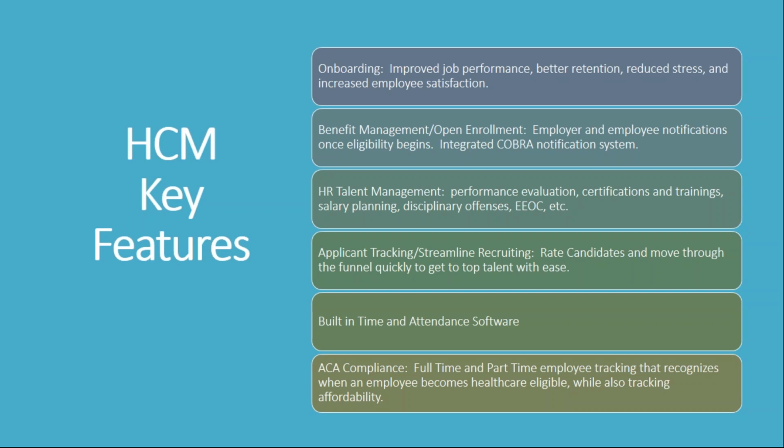HR talent management, performance evaluation, certification and training, salary planning, disciplinary offenses, EEOC, you name it.